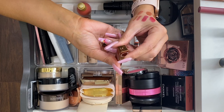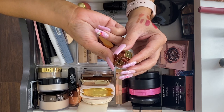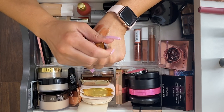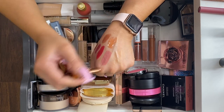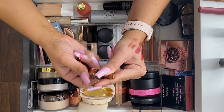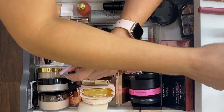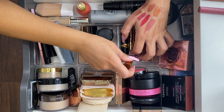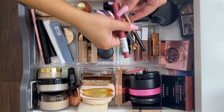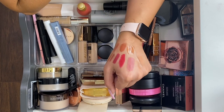From NARS, I have this Laguna tinted lip balm. I'm Afterglow lip balm. My eyes can't see crap. Yeah, it's a lip balm. I don't know why I'm swatching it. Can you see it? I can. Very little. And that's it. That's all I pulled in for lippies. I'm most likely going to need something else, so I will just open up my doors and get something else, or I'll try to use the lippies that are in Project Pan.